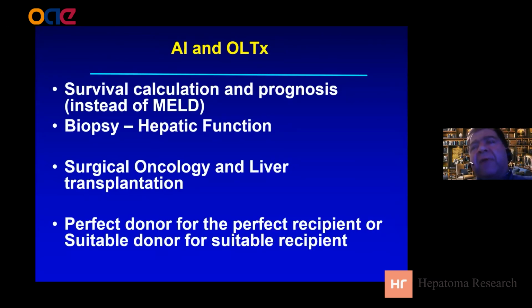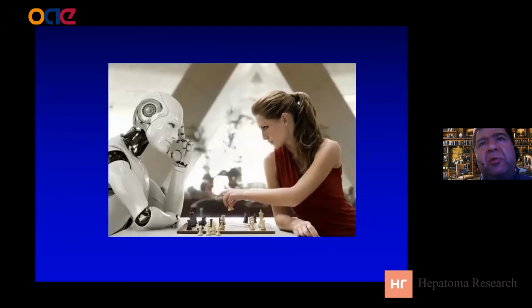Also, in terms of hepatic function, there are certain research protocols ongoing where the idea is that you can look at the picture of a liver and, through AI algorithms, actually predict the quality of the liver. Again, this means that tons of data are involved to be able to come to these conclusions. Surgical oncology, as it's expanding its role in liver resection and liver transplantation, is a field we're hearing more and more about. Patient selection is an area where AI is going to play a big role. It's easy when you have a perfect donor and a perfect recipient, but the question is how to get a suitable donor for a suitable recipient.